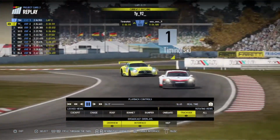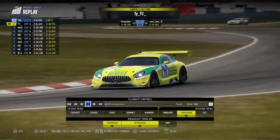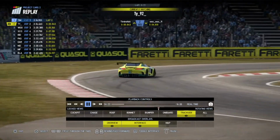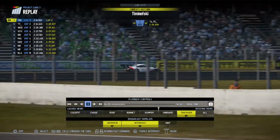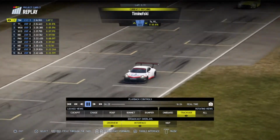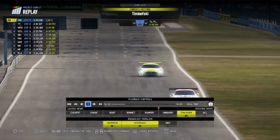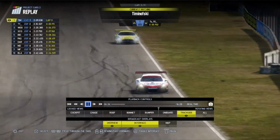Meanwhile, Tim has taken the lead off TY. We missed that while we've been watching Pash and Bidster. We'll get a replay on that at the half distance mark. But Tim then takes the lead, and Tim, the German driver, in his home race, in his home car as well, using the Porsche around Hockenheim, so a good country mix there.